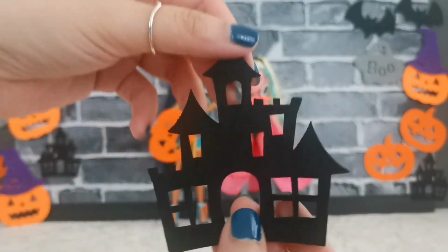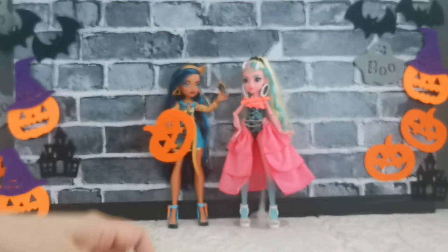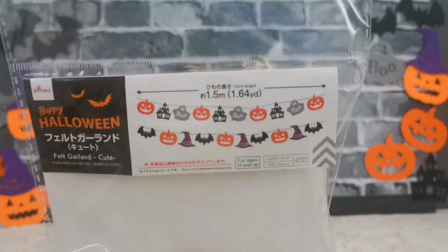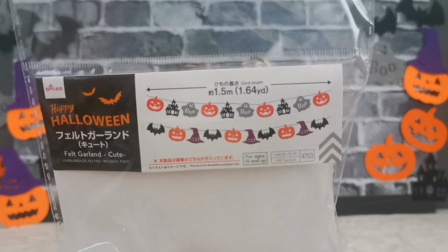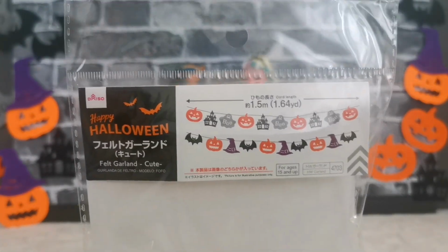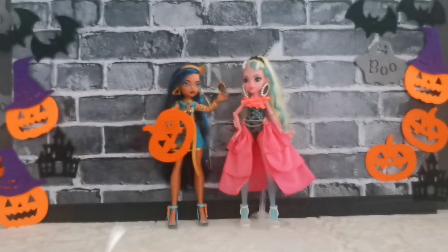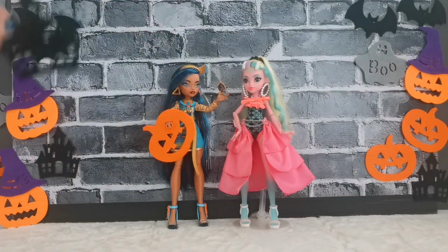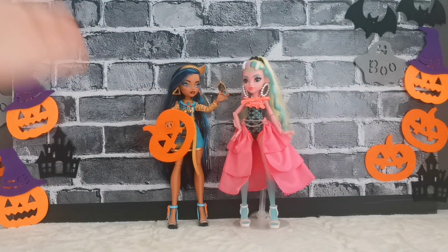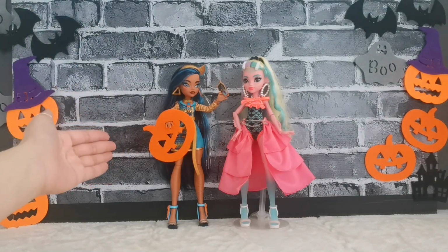Actually, these are felt material, which I got from Daiso for the price of 5 ringgit and 90 cents. So after conversion, it could be about $1.50 US dollars. So I got all of this and I pasted them all on the background itself, and she is actually holding one of the pumpkins.